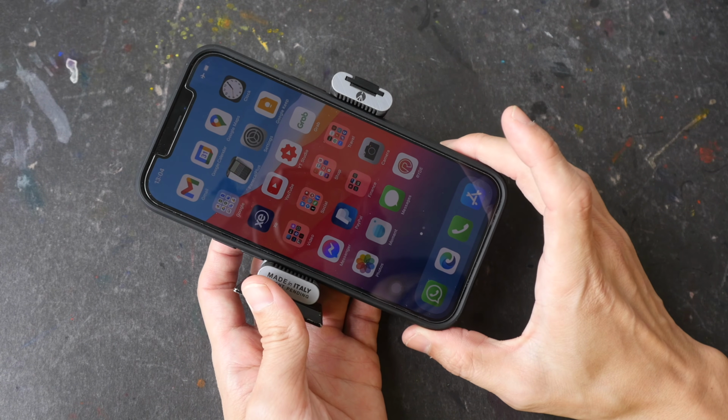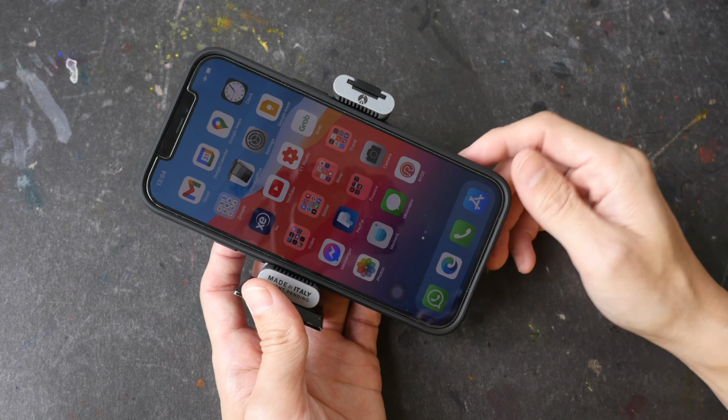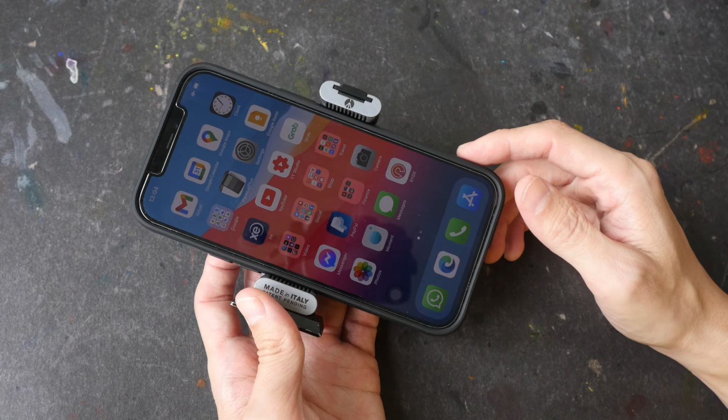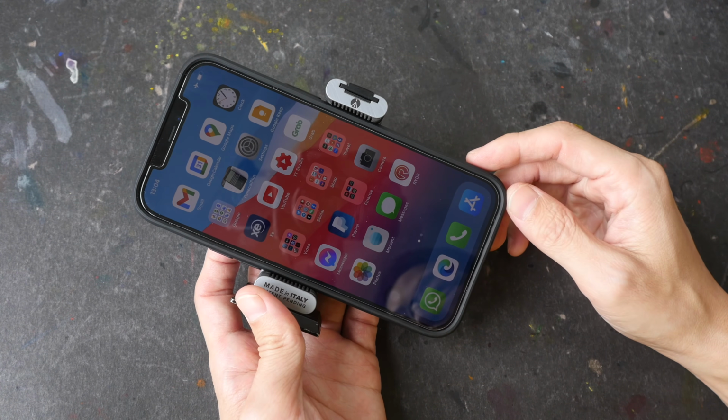So that is actually not bad. That's actually quite good because I don't usually record like 4 hours non-stop. So that's actually pretty good battery life.